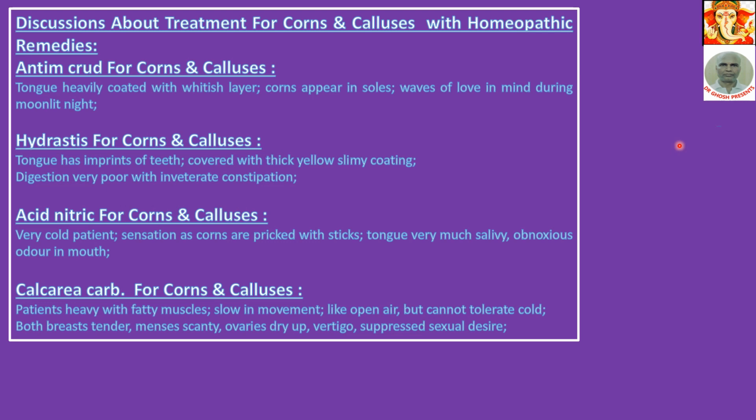Calcarea carbonica for corns and calluses. Patients heavy with fatty muscles, slow in movement, like open air, but cannot tolerate cold. Both breasts tender, menses scanty, ovaries dry up, vertigo and suppressed sexual desire.